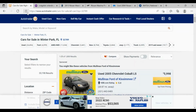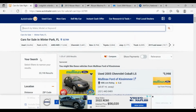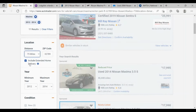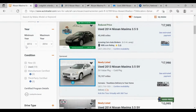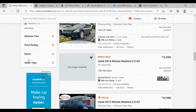I'm going to go ahead and start with AutoTrader. And here you see I have my information here for the Orlando area. And I'm going to go ahead and pick the vehicle make and model that I'm interested in. All right, so what I did, I went ahead and put in for the Nissan Maxima, and I'm going to just do a 75-mile range. I know I'm looking or expecting to pay about $8,000. I put from the years 2012 to 2014.